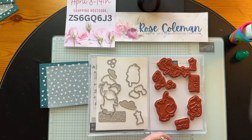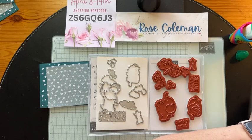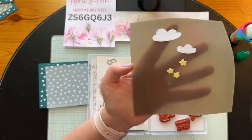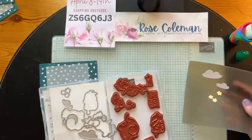So what I've done is I've got here on my silicone mat, let me bring that in and show you what I've done. I've cut out the clouds, one of each of the clouds that come, and I also cut out, I did double these up, but I only want to use 3. So I've got my stars and I've got 2 of the clouds here already cut out.